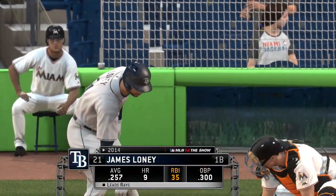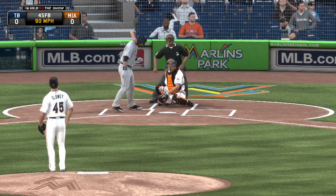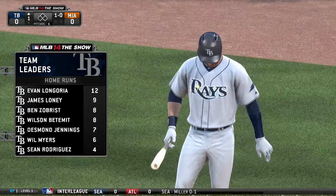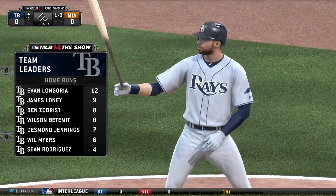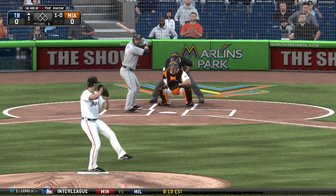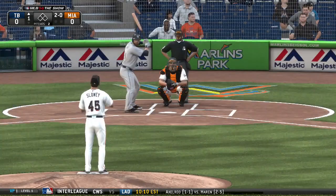James Loney makes his way to the plate now as we're just about set for baseball this evening. Leading off tonight for Tampa Bay, first baseman, James Loney. And the first pitch is taken for ball one as we're underway tonight in South Florida. First pitch, 7-11. And back-to-back pitches out of the zone to begin the evening. It's 2-0 now. Temperature at first pitch, there it is, 79 degrees as we get things started tonight.